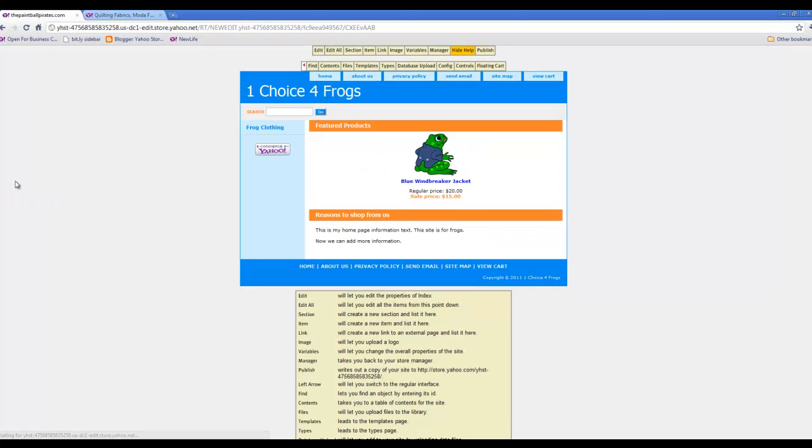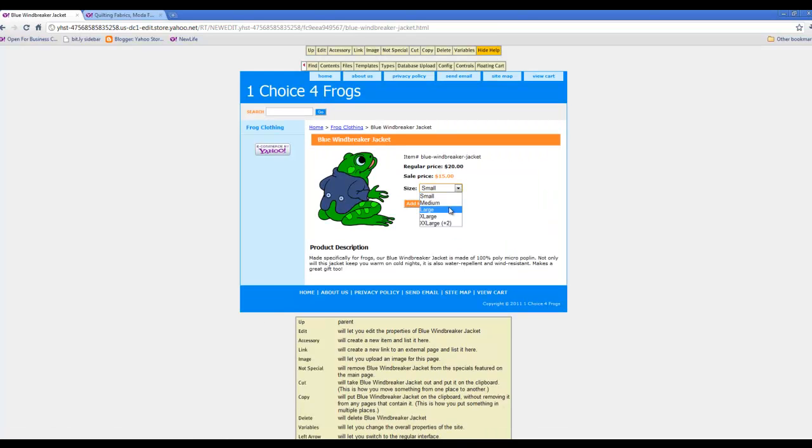Here's the design of the blue and orange you created. Here's the Frog Clothing section that you just created. Here's the blue windbreaker jacket under Featured Products. If we click on the item, here's our small, medium, large, extra large plus $2. Here is our description that we put in. Absolutely wonderful.